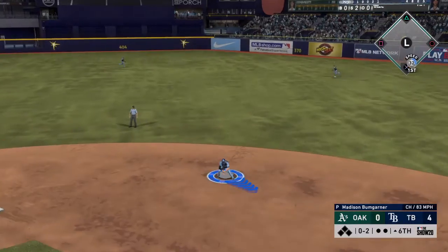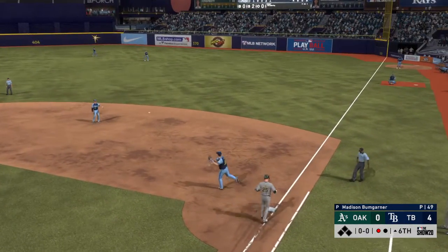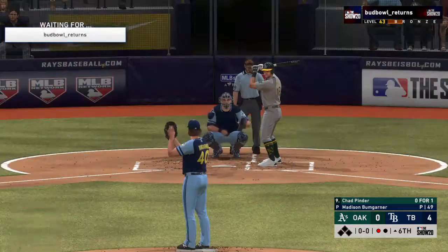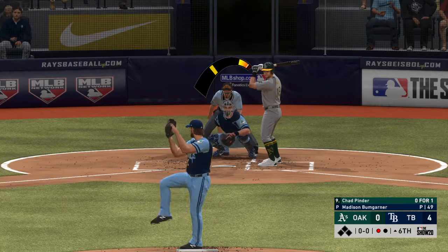Changed up on him as this is grounded to second. Scooped up. Throw to first gets him, so the leadoff man's retired here to begin the 6th. So one gone for the A's in their half of the 6th. And up next, the ever versatile Chad Pinder.